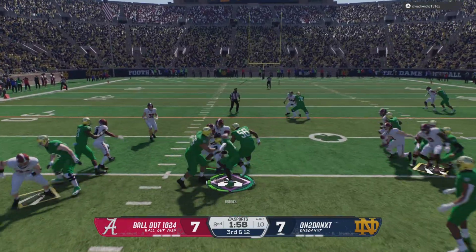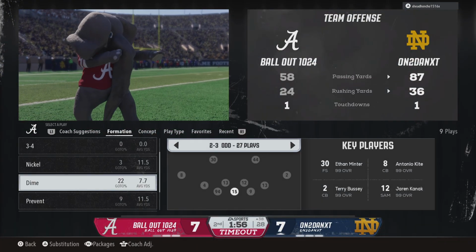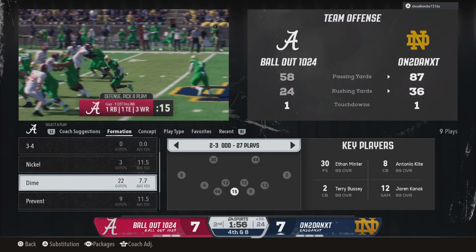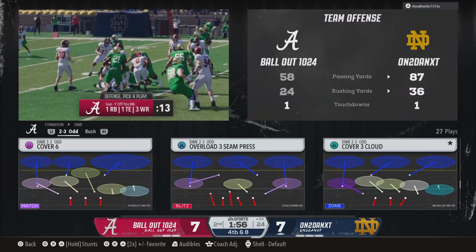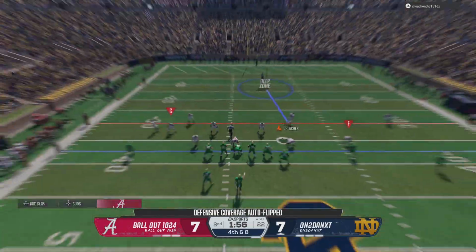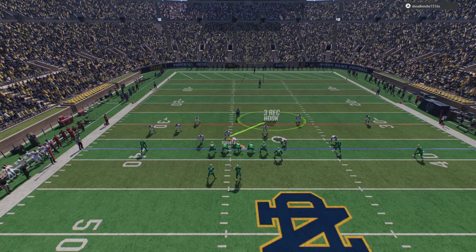Takes a handoff. It's Boots. He gets it to the 38-yard line, but this defense forces a fourth down. No signs of any kind of kickers. They'll leave the offense out there to try to move those chains.